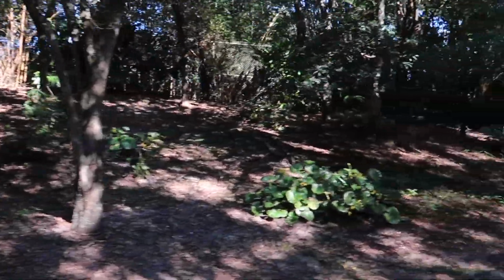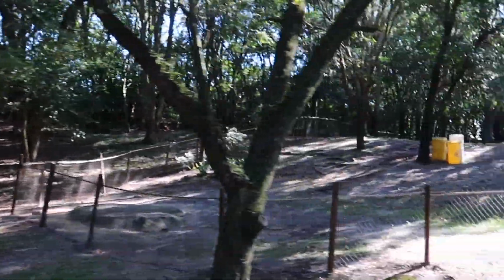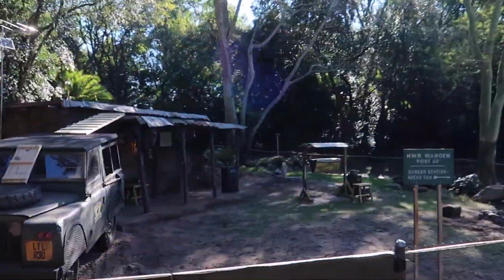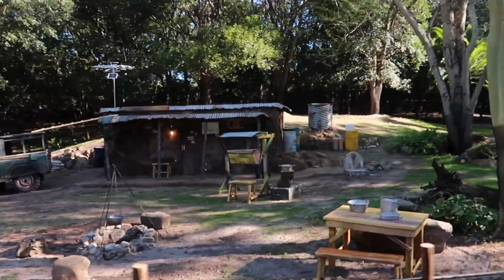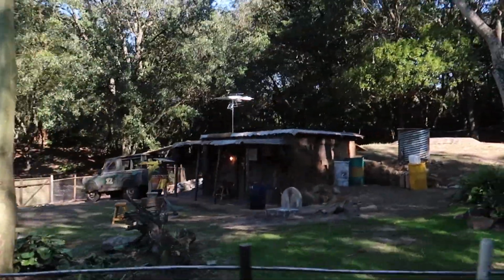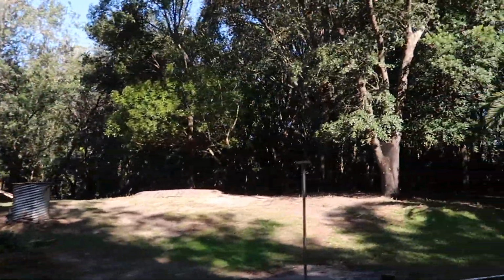Well, it looks like the wardens here are almost finished constructing this new outpost. Outposts like this across the reserve will be stocked with food and water supplies, as well as with spotting and radio equipment. All in all, it will allow them to keep a better eye on the animals of the reserve, watch out for poachers, and in general make sure the animals are safe and protected on the reserve.